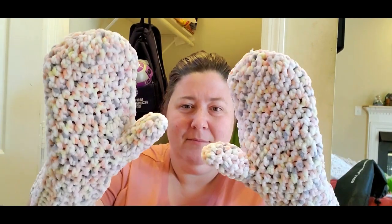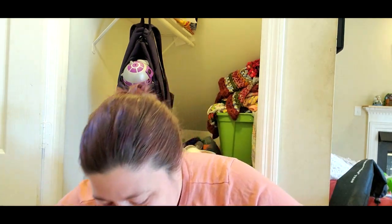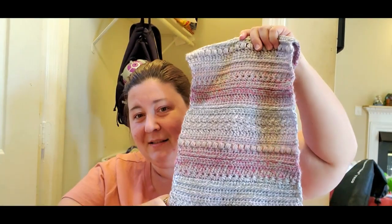These were a test pattern I did some time ago. These are made out of Premier Parfait. They're really soft, but they're not really practical and they're not really warm, but they're soft. If it's a mild chilly day, but these are not good for snow play at all, but they're soft. And so mittens and cowls, I guess.